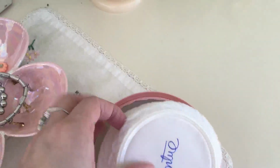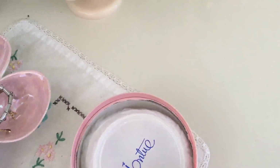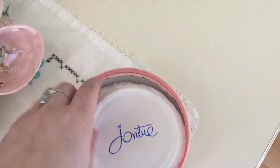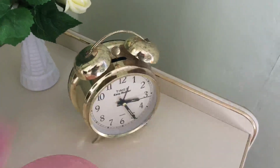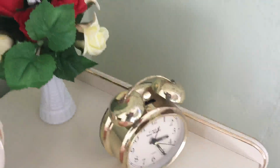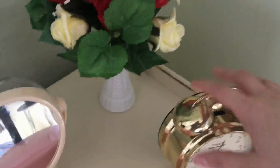I think you can hang it on the wall, which is kind of cool. And then I have this vintage Chantilly powder container, which was empty, there's no powder in it, but it just has unused things in it, which is kind of cool. But it smells like Chantilly still because it still has the cardboard pieces in there. Love it. And then I got this clock as well that I'm also obsessed with. I think I got that either for free or for like $5. I don't remember.